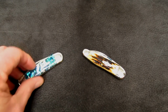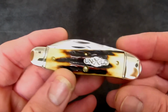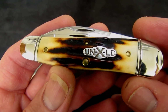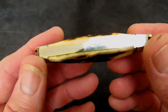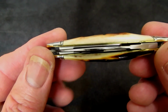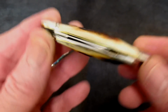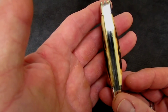Now let's look at the Northfield version in red stag. And this particular knife especially has some of the most perfectly balanced stag or handle-to-handle profile found on any knife. And oh, is he ever right? Look at that, guys. Look at the symmetry in that stag in profile. It is amazing. See it a little better.